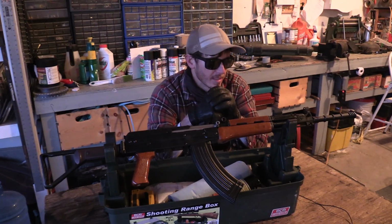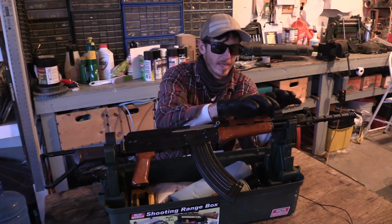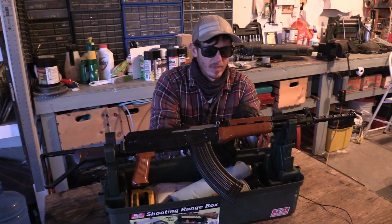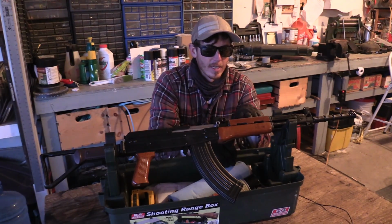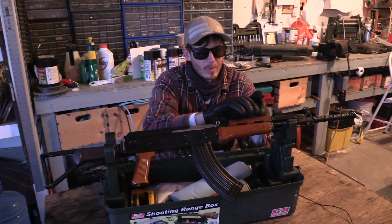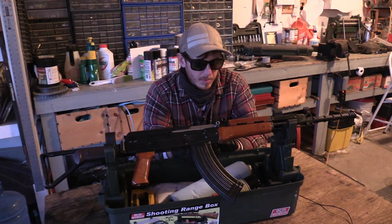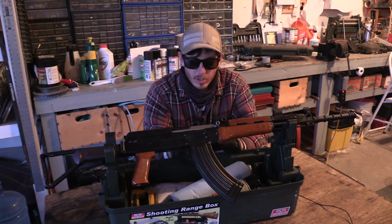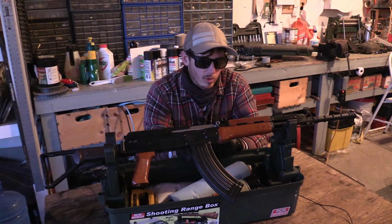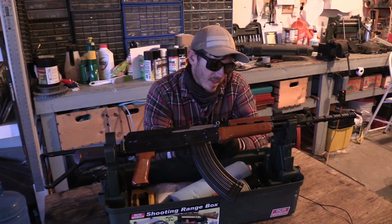Last complaint about this gun is even though the gas is mostly isolated in the front end here, a bunch of it does sneak past and down into the lower handguard area, which means all that corrosive gas, if you're shooting corrosive ammo, is circulating around your barrel in the lower handguard. So when you go to clean the gun, you're a fool not to take that lower handguard out and neutralize the corrosive residue around the barrel to keep it from rusting. So that's kind of a downer to me.